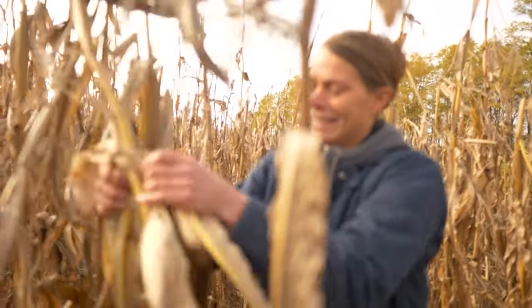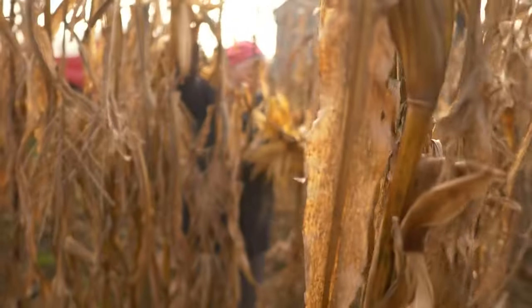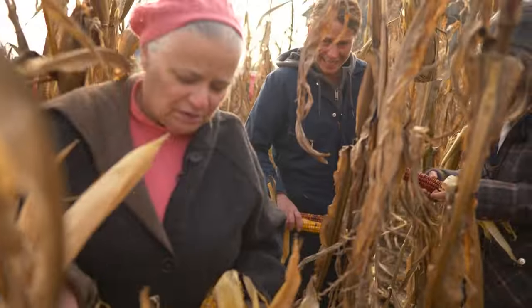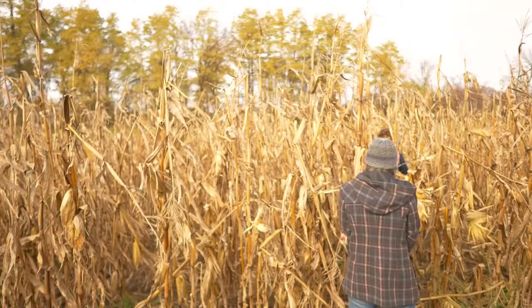As an educator, I love being educated. Heather, you have just made my day. I'm so glad. Okay, look at this one. It's almost completely red. There's hardly any other color in it. Look at that. This is a dream come true. Look at this.